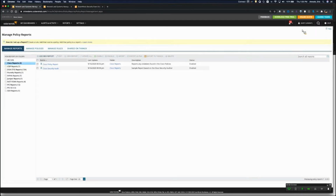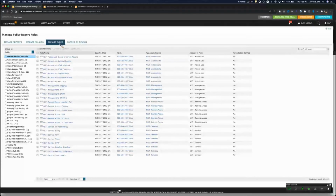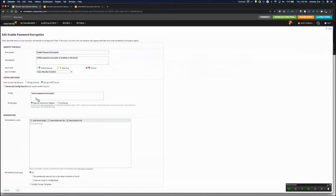And what's really great is that you can actually go in there and create your own reports. You can create your own rules. Really, the reports are just a bunch of rules. They're a bunch of questions. And if we take a look at one, you'll see what I mean by that. Because if I want to go see if password encryption's on a switch here, then I can go and show this. And this is going to look for that specific string. If it's not there, then send me a critical alert.